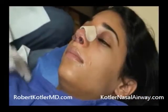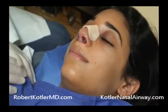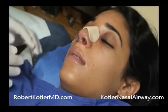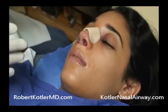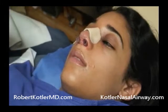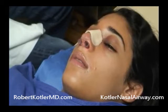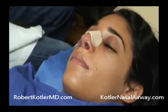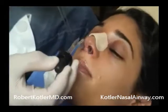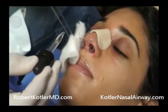All right, it's one day after surgery and our pretty young lady's doing fine, and we're now going to do two things. One, we're going to remove the nasal airway, and secondly, remove the Telfa pads that we use as a packing. First thing I'm going to do is instill topical anesthetic. This is a combination of Afrin nose spray and Pontocaine. Just a couple more little drops. It's nice to do it progressively.